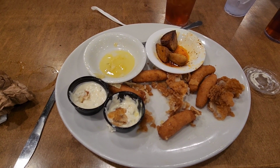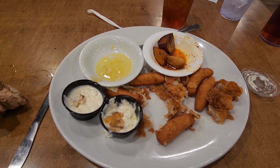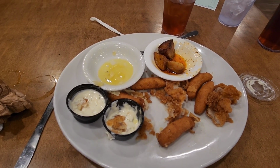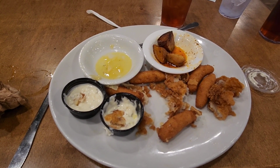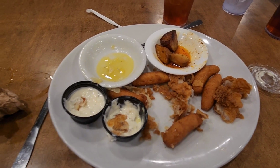And oh man, that was awesome. I couldn't eat all the hush puppies because the fish was just so awesome. I had to save room for all the fish. The steamed cabbage was great. The potatoes were awesome. And I also like that the fish was lightly breaded, so it kind of flaked off, but it was so good. The flavor, it was amazing. So if you ever come here, I do highly recommend the catfish.